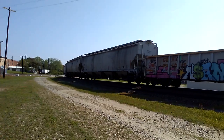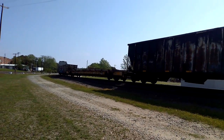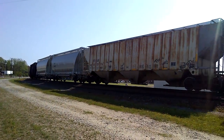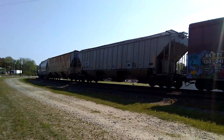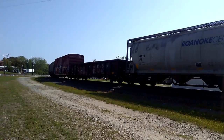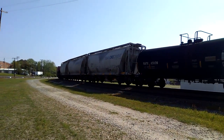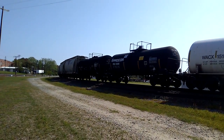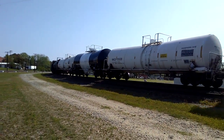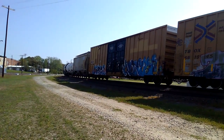I figured coming in it would be Q470. I would imagine this is Y129. We'll figure it out later. No, they don't hurry through here. Y129-14. So, I always thought a Y train was a yard train. Maybe not.